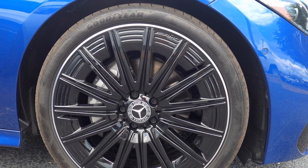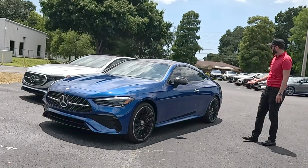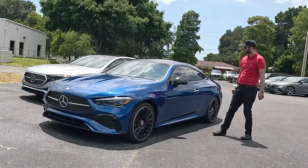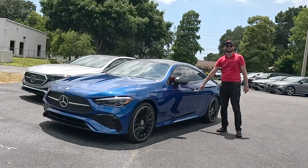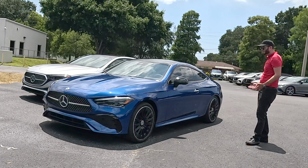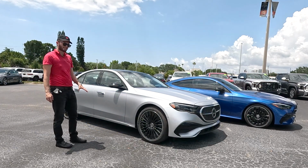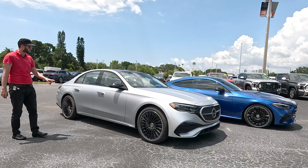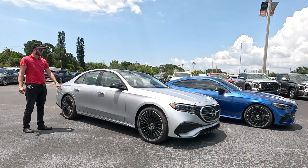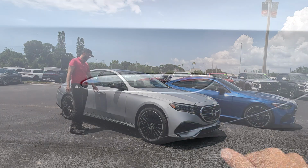20-inch multi-spoke AMG wheels, and because we have the AMG line package, the gloss black yet again comes into the side and on the roof for the pano, the side view mirror caps, but they missed it on the door handle. Kind of wish that they did that because this blue, which is an upgraded color, will look a little bit more sporty, whereas on the E-Class we get 20-inch wheels with an option of a 19-inch wheel, the gloss black on the side skirts, side view mirrors, and the window trim, as well as the large pano moonroof, and the door handles will actually fold in flush, and when you walk up to it, you just touch it, it'll expand out to open.